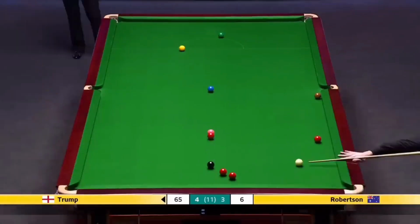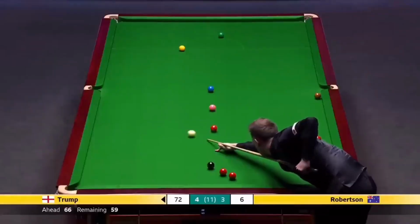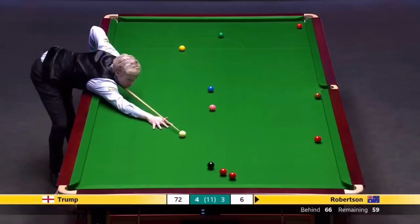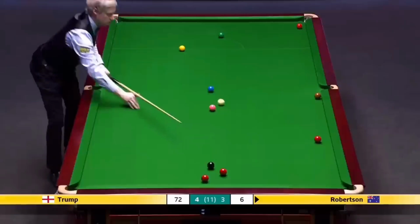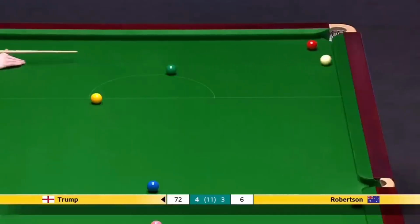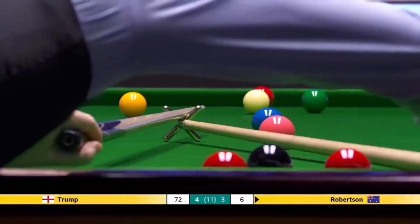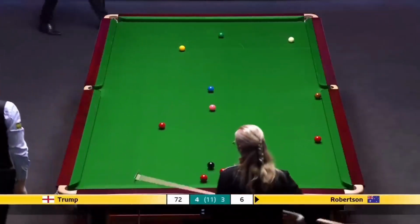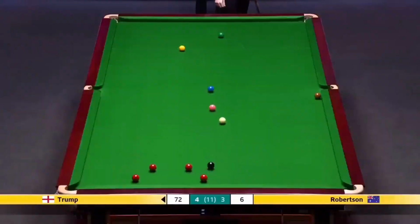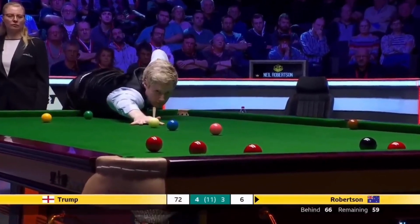This has been a brilliant visit to this. I think it was a fluke, but it's been a fabulous break. Fluke is required. Judd. One.